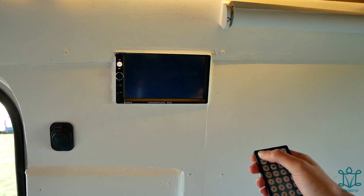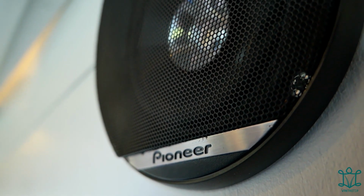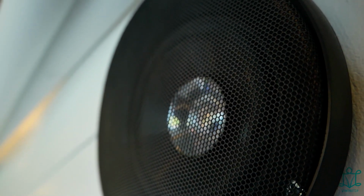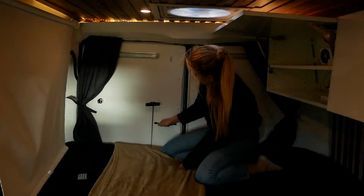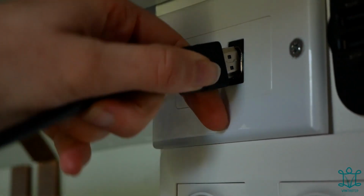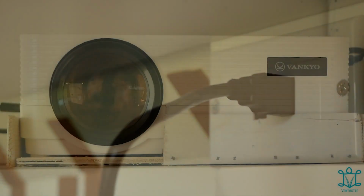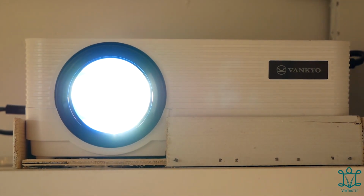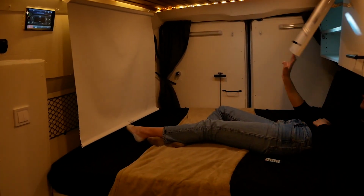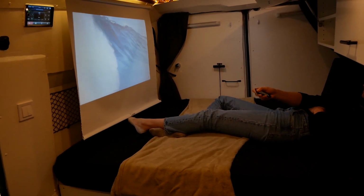For music, we put this built-in Bluetooth head unit, connected to these 4 piano speakers located at the corners. And of course, we couldn't resist, and we put this movie projector just above the bed's head, inside the upper cabinet. In front we put a screen, and just nearby an HDMI and USB wall socket to make it easy to connect. Just amazing to lay back and to watch a movie with this projector and its great sound system.